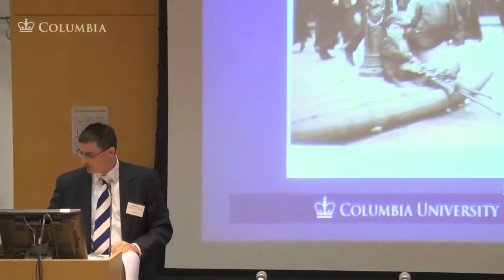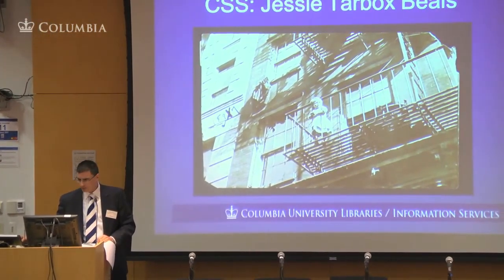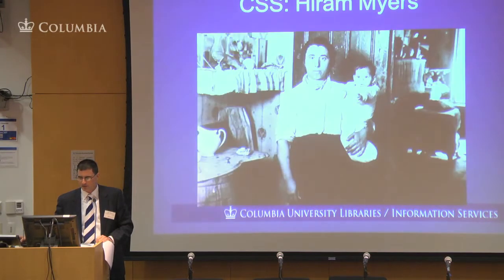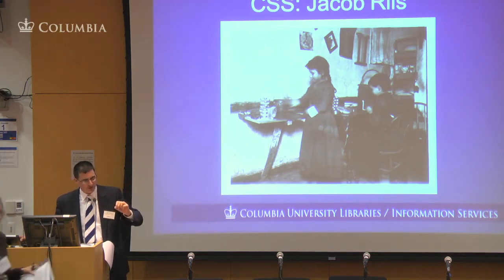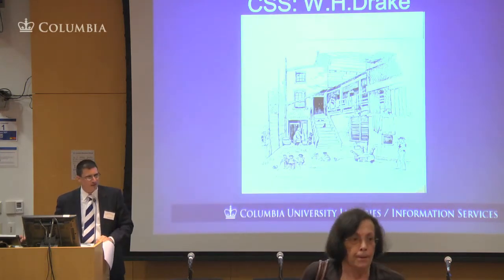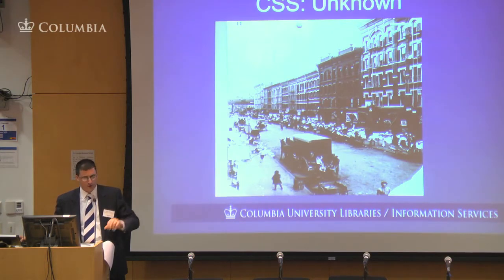That's a pretty iconic photograph. It's been used quite a bit in social welfare literature. That's one by Jesse Tarbox Beals. Hiram Myers, I'm going to come back to him in a moment. Jacob Riis. The glass negatives of the Riis collection are at the Museum of the City of New York, but Community Service Society used some of these images in their literature. There are some illustrations, not very many, about 30. And there are a lot of street scenes which allow us to do some geographic locating.